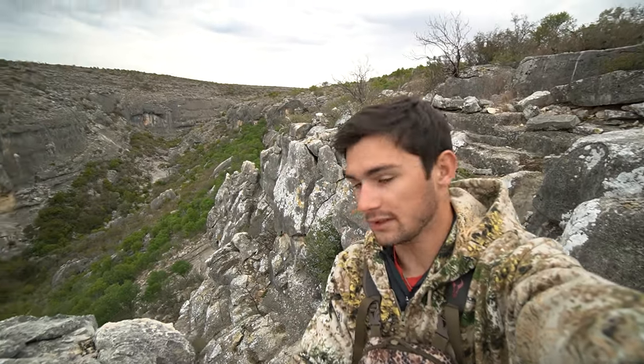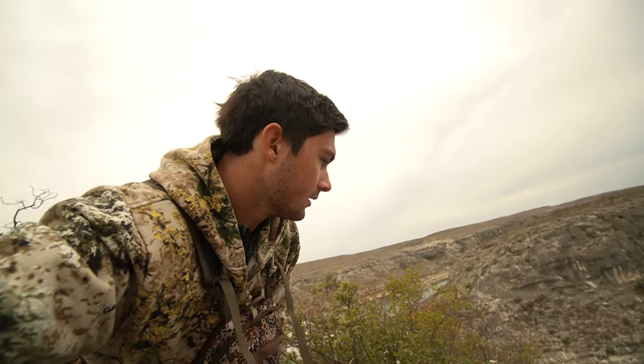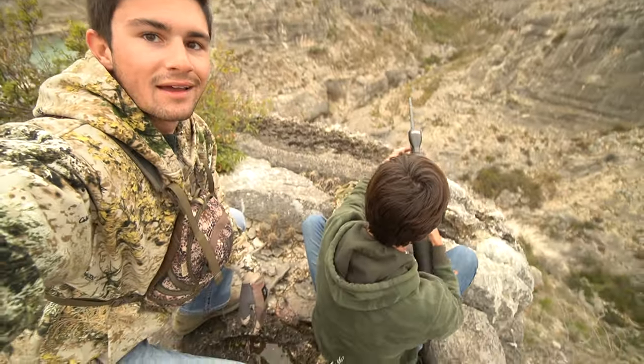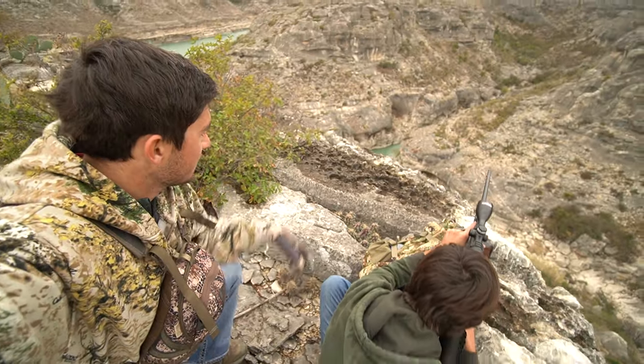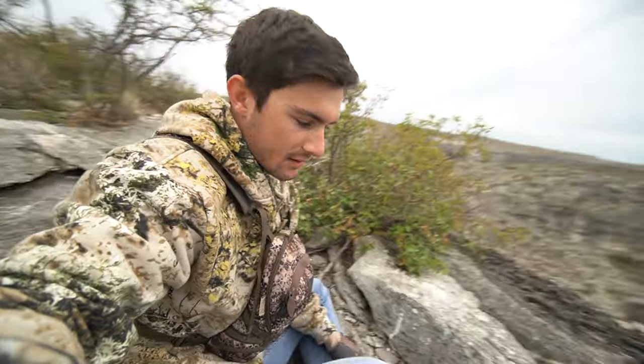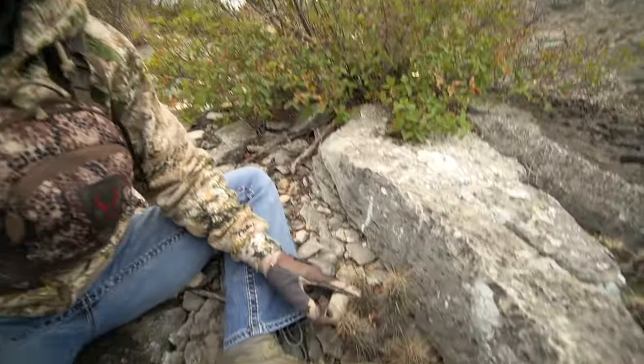Wow, we're just sitting literally on the edge of a cliff here. Just saw our first big pack of Aoudad. We think we just saw another one. Oh my gosh, this is crazy. Cactus. This is such a cool overlook though. Look at this. Pecos River right under us. Doesn't get much cooler than that. We found a perfect spot to sit here, a little elevated rock ledge to rest the gun, but there's cactus right where we want to sit.